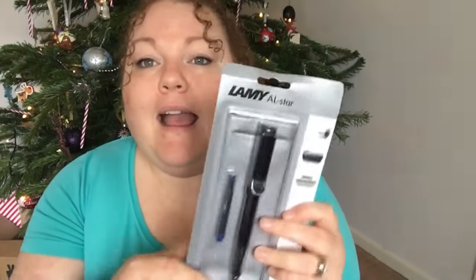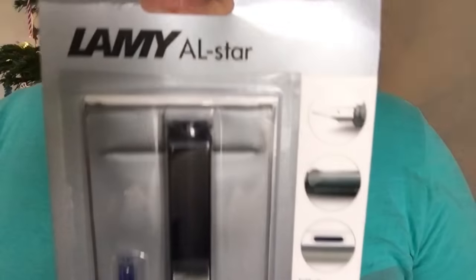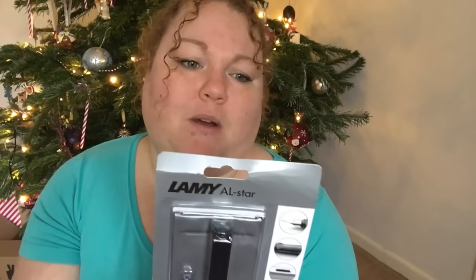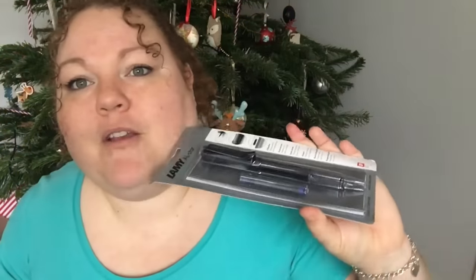John did amazing for Christmas for me. He just knows exactly what I like. He bought me a Lamy fountain pen, which is awesome, in black. I've dropped a few hints about wanting one for a while. So yeah, he was super duper lovely and got me a Lamy from Tin Pan.